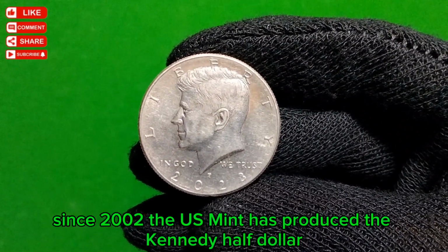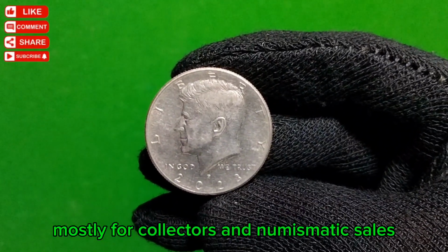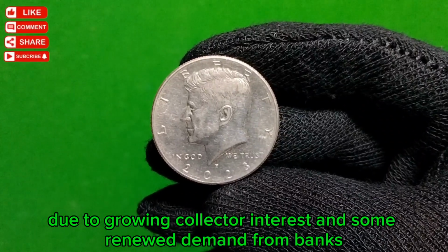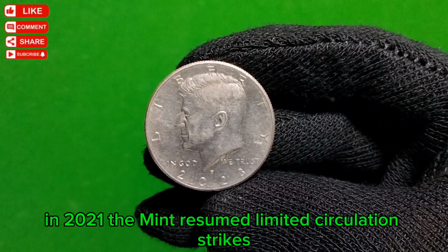Since 2002, the U.S. Mint has produced the Kennedy half-dollar mostly for collectors and numismatic sales. However, due to growing collector interest and some renewed demand from banks, in 2021 the Mint resumed limited circulation strikes.